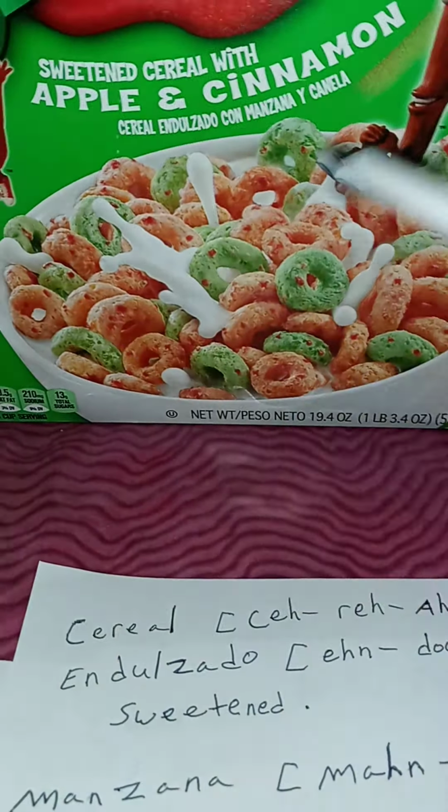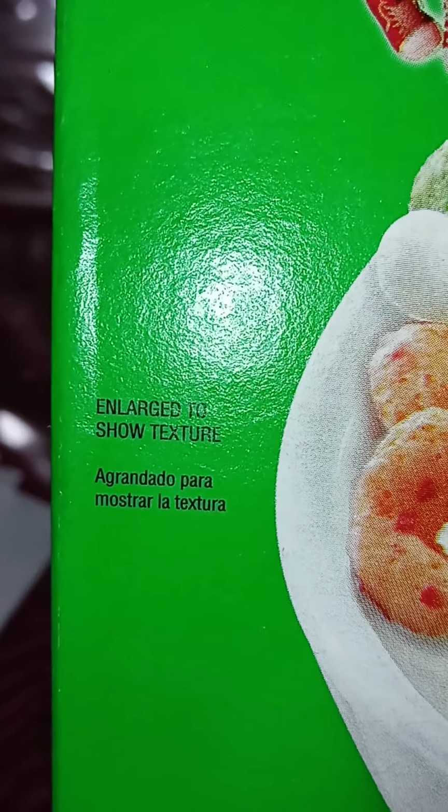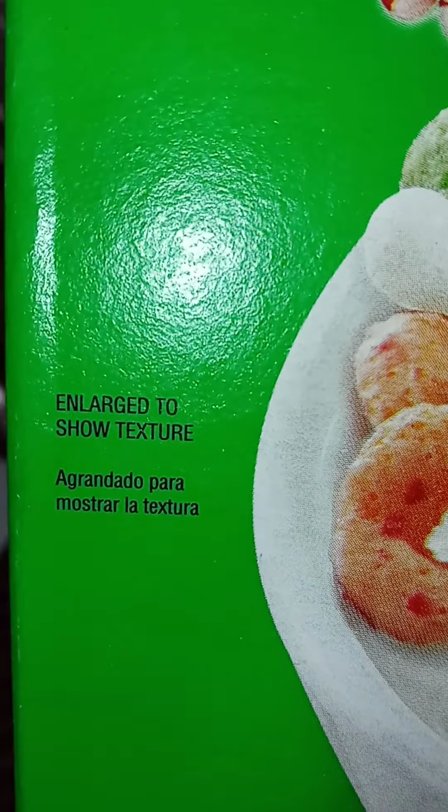Now if we see a very large picture, you ask yourself, why is the picture very large? And we see here, right there, enlarged to show texture. So now we know the picture has been enlarged to show the texture of the cereal. But how do we say enlarged to show texture in Spanish? Agrandado means enlarged. Para, P-A-R-A, for. And then you have mostrar, M-O-S-T-R-A-R, to show, the texture, la textura.